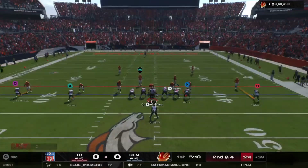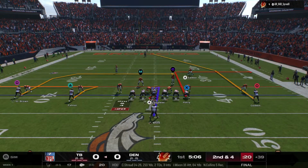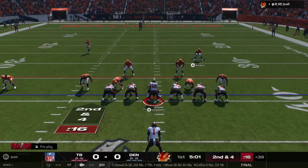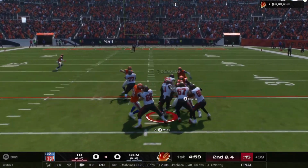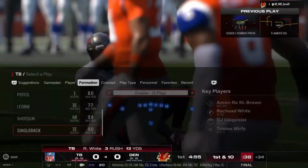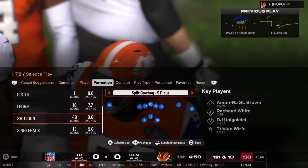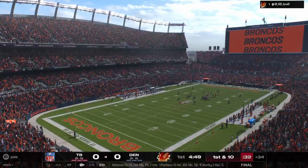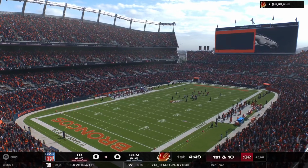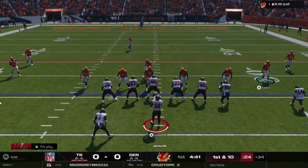They'll work now on 2nd and 4. They'll go again with White. And he'll get about 4 out of that one. That should be enough to move the chains. It is 1st down. I think this 2nd down call, Mike, they were hoping that at worst they had themselves set up for a 3rd down and short. But there's no need for 3rd down. He was able to get enough on 2nd, and they get a fresh set of downs.